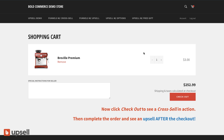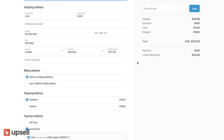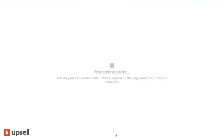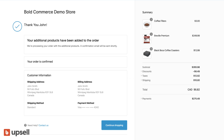I've got this other offer here. Let's go ahead and accept that too. And this is the Bold Cashier checkout. Looks exactly the same as Shopify's checkout. Works exactly the same. One unique thing, again, it stores the credit card, so it's just a click. Now on the thank you page, we have the offer that we just created and it's 50% off. And with just a click, I can add it. Don't need to re-enter address, credit card information or anything like that.